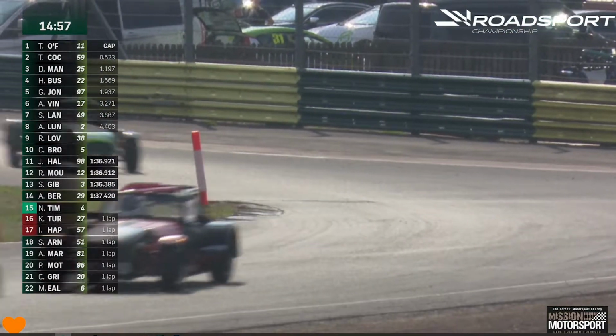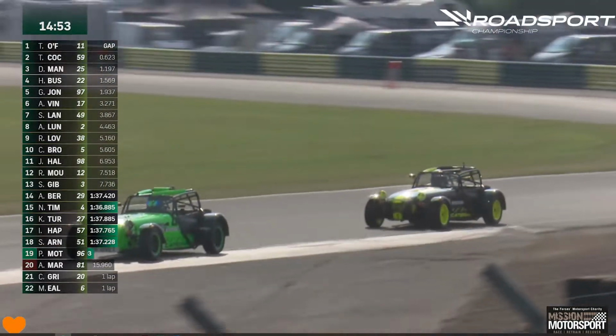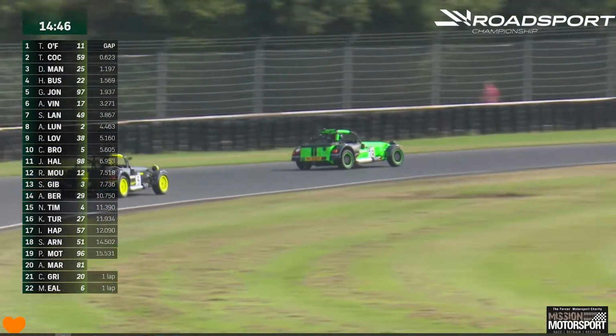Anyway, first, second, third all together. Then Hugo Bush is fourth. It's then Gwyn Jones in fifth. Rest of the pack goes streaming through. We've got Ryan Lovett and Chris Broom in ninth and 10th respectively as they turn out through Hawthorns.